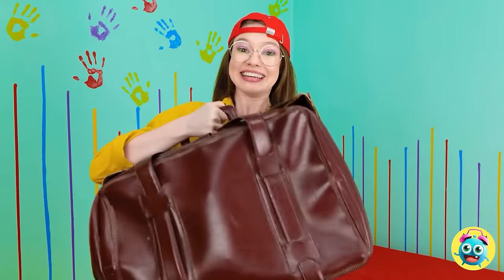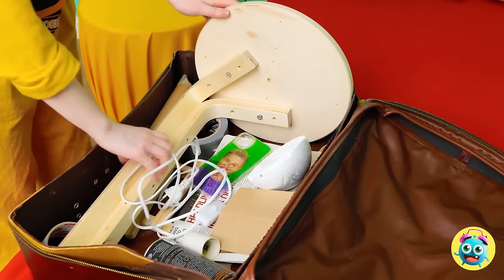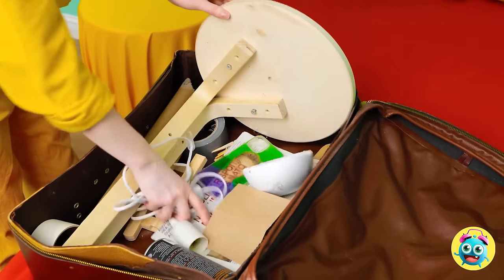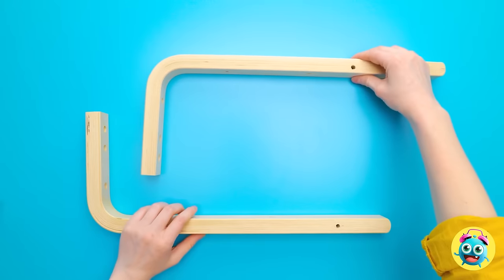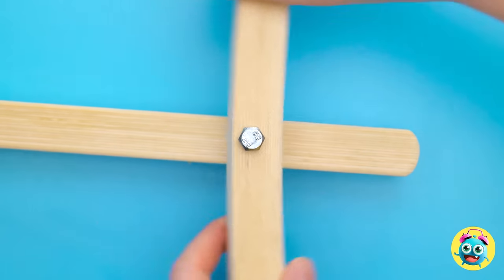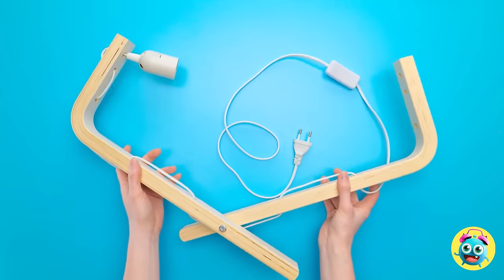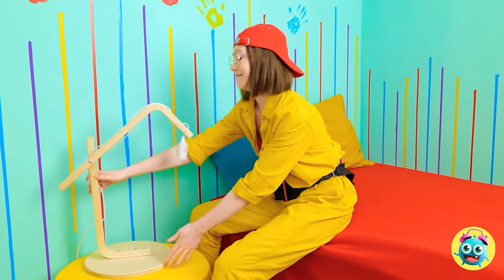Look what I found! This old leather suitcase. Isn't it great? Not only that, it has a bunch of stuff inside. All of this is gonna help me make a great lamp. I'm gonna need a pretty long screw for this part, cause it's got to go through both. It's nice and tight. And now I need the lamp hardware and cord. I ran the cord through all of the holes in the wood. It's back on its base and it's perfect!